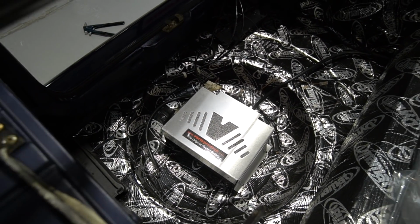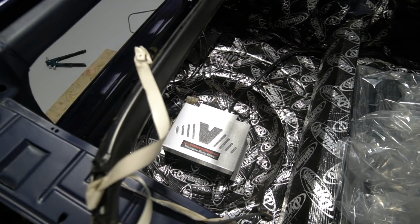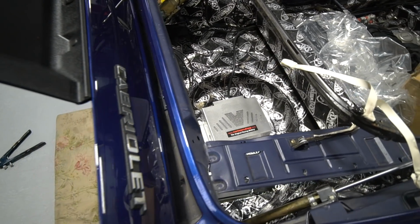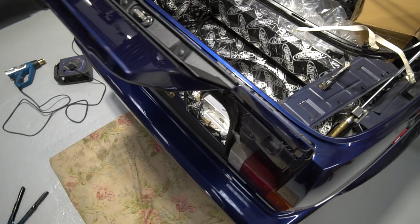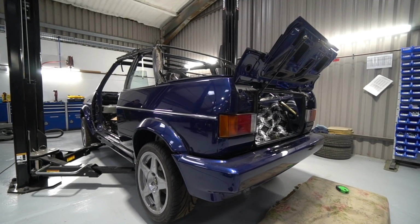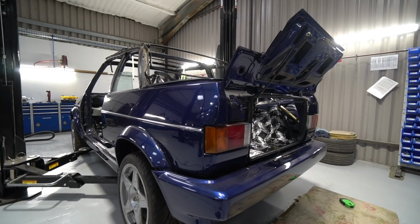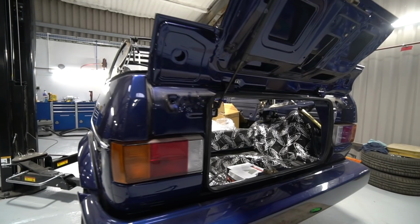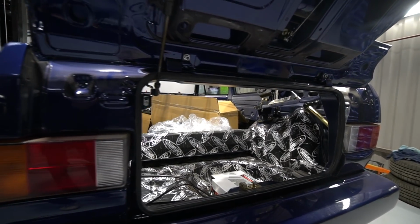Clipper, John's doing a bit more work on that. He's just doing the battery, which is being mounted in the spare wheel well. We've been finalising the brake conversion, so it's got Audi S2 calipers on the front with Corrado G60 discs. We've done a trial fit of that, that'll look great. He's finished the brake plumbing now. So things are progressing okay on that.